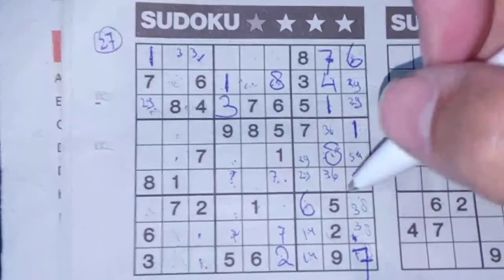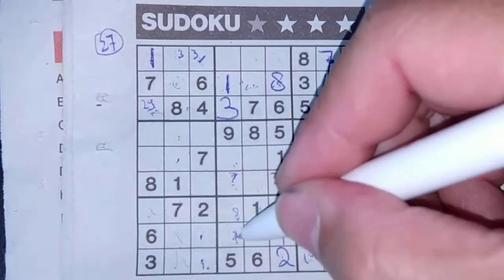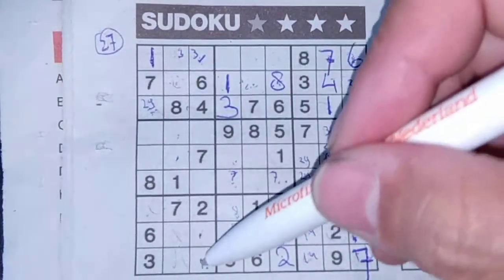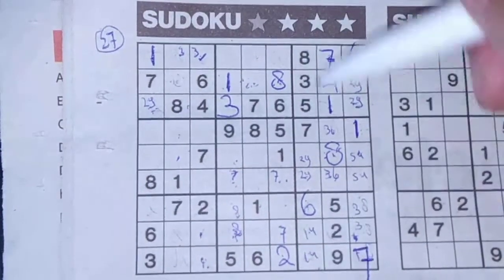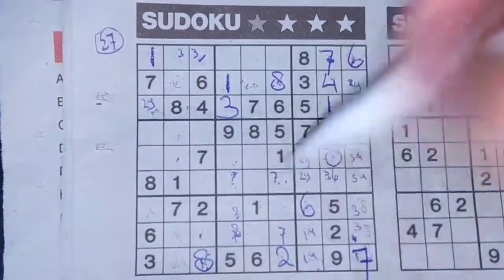3 and an 8 we have here. Same like the 8 here. That means the 8 should be here. In the last row, here cannot be an 8. Here cannot be an 8, so one box left for the 8 should be here.